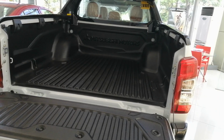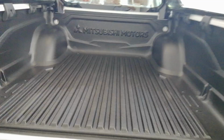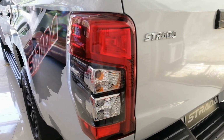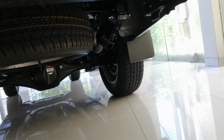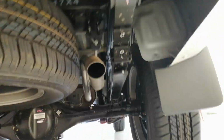So pan back so you can appreciate more hooks over there. That's what the tail light looks like. Of course, we gotta look at the spare. There's a spare, and then there's the tailpipe, the exhaust. Like that.